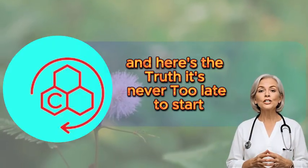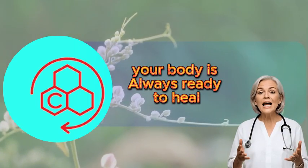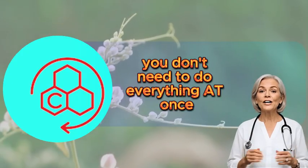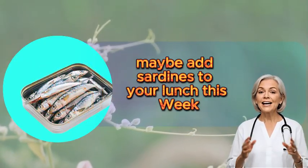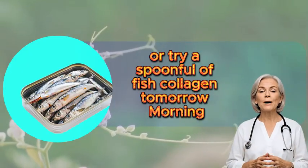And here's the truth: it's never too late to start. Whether you're 50, 60, or 80, your body is always ready to heal when you give it the right support. You don't need to do everything at once. Just start with one small step. Maybe add sardines to your lunch this week. Or try a spoonful of fish collagen tomorrow morning.